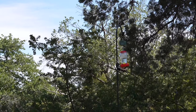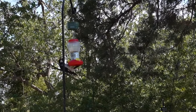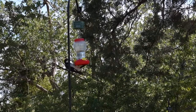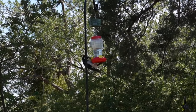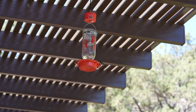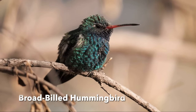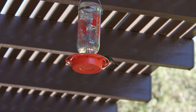Everybody, this is very odd. So that acorn woodpecker that we were just talking about before, it's now in a hummingbird feeder, which is very odd because I did not know these birds feed on nectar. Wow, everybody, now that hummingbird right there is a broad-billed hummingbird. It's a very common place to see them, which is great because they're a pretty rare hummingbird too.